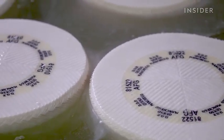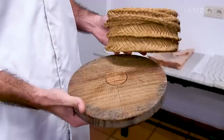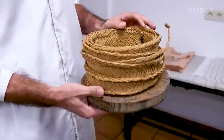Each wheel is labeled with a unique plaque of milk protein. In the past, Manchego cheese used to be shaped in these baskets, made of esparto grass.